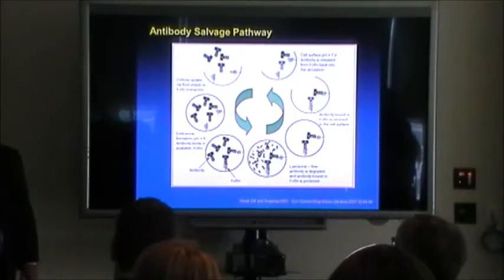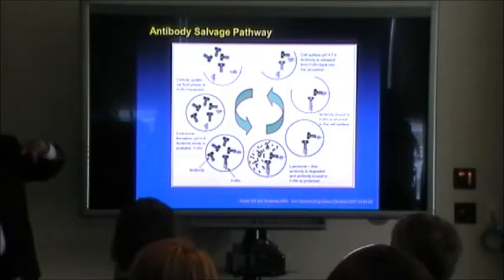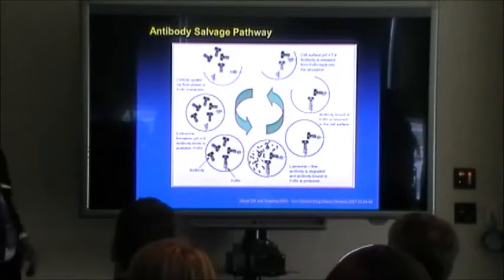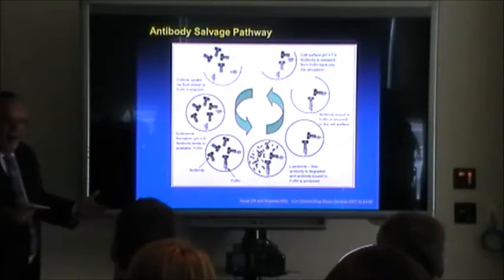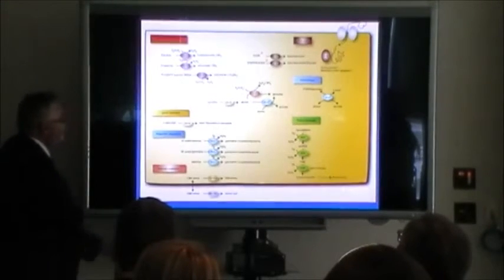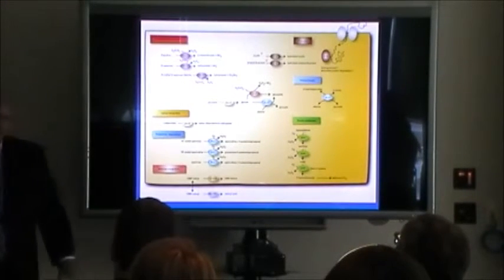Monoclonal antibodies are pieces of proteins. Okay, they get recycled through a scavenge pathway, or they get tagged for proteolytic destruction. They get ubiquitinated and broken apart. So it immediately didn't make sense in the context of what we know about kids. So I began to think about it.